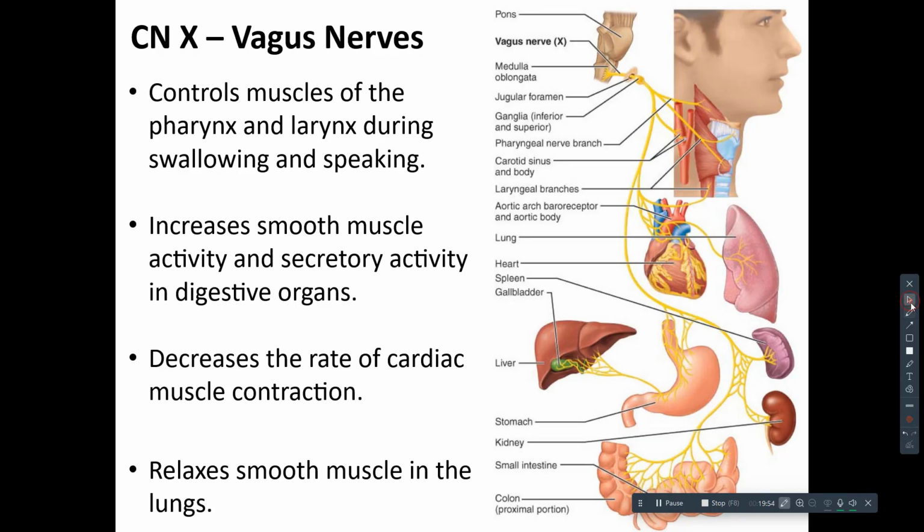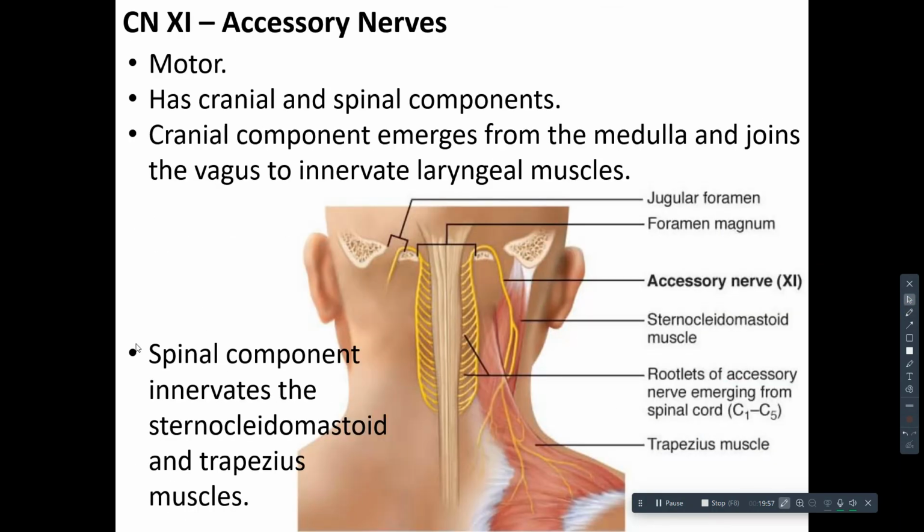All right, on that note, we're done with the vagus nerve. We got 2 to go. Next up is number 11, which is the accessory nerve. It is a purely motor nerve, and our final 2 are purely motor. It has both cranial and spinal components. So the cranial component comes out of the medulla, goes to the larynx with fibers from the vagus nerve. And then the spinal component comes out of that cervical spinal cord. And by the way, look at that cervical enlargement.